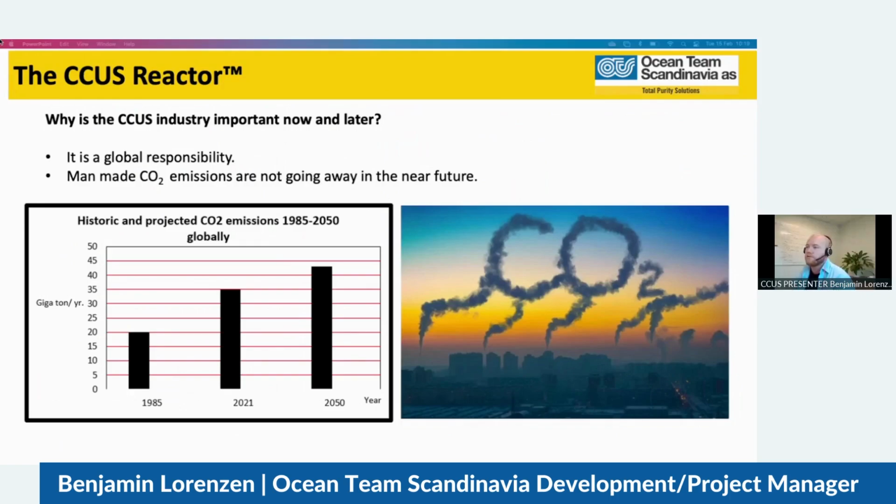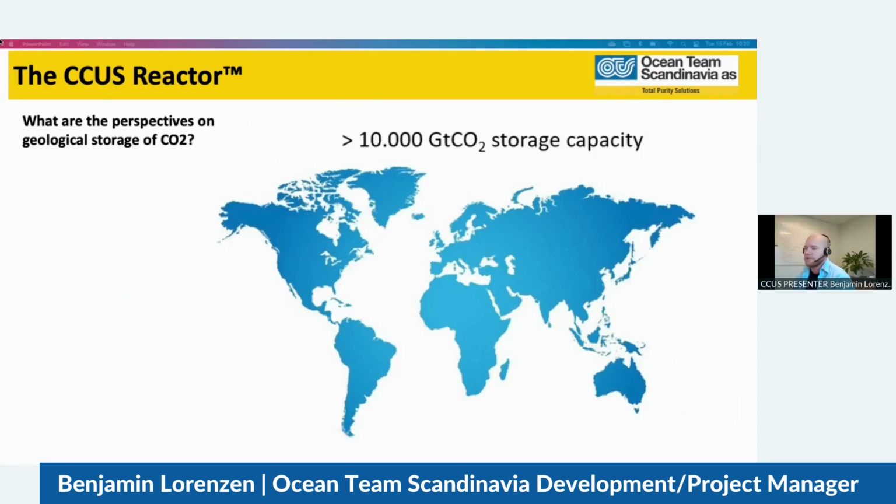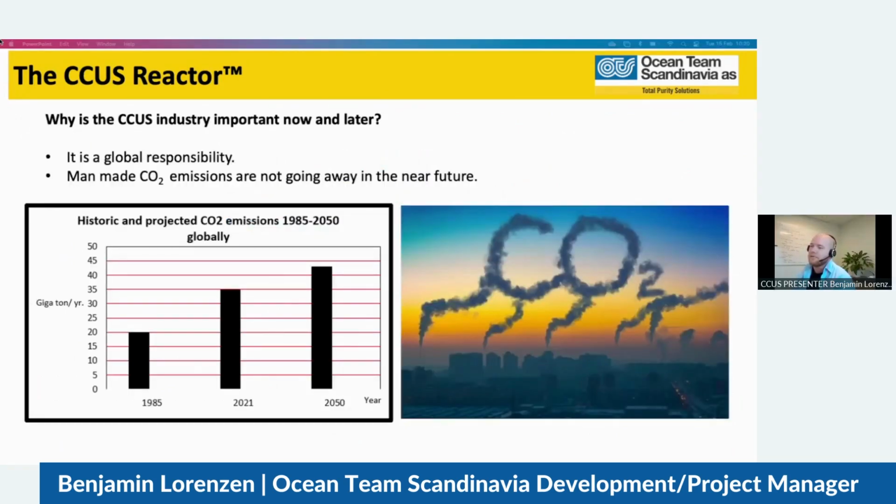So of course we both have to utilize CO2, but also we expect that this industry will grow for the next 20-30 years, and we have to be able to support the industry with novel technology and knowledge. Yeah, next slide.